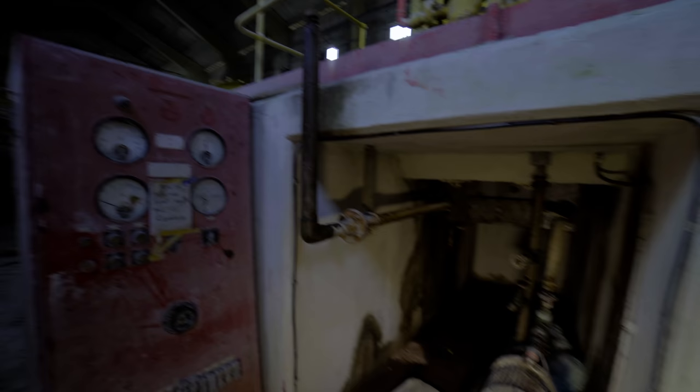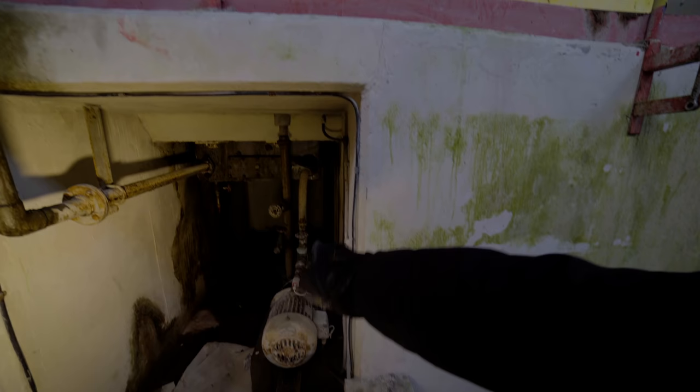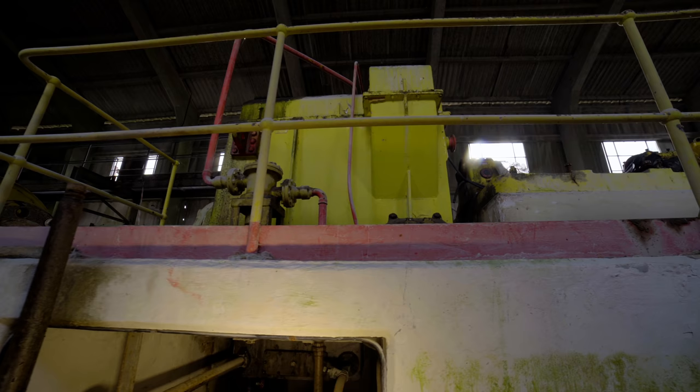So, yeah, pumps, which are probably what they were talking about. That's the oil pump for the bearings. So that's the oil that goes into the bearings for the motor up there. So that's probably what they were on about there.